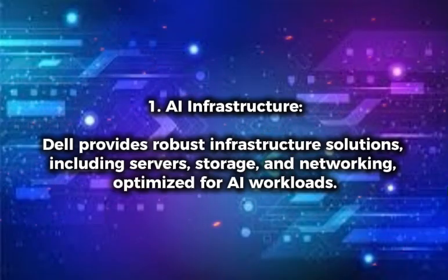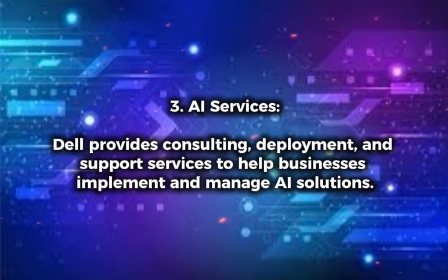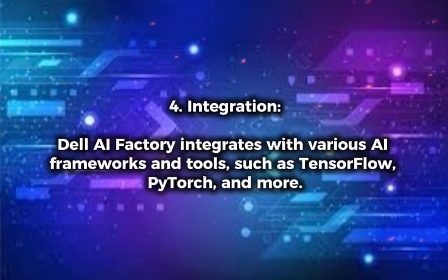Key features. 1. AI infrastructure. Dell provides robust infrastructure solutions, including servers, storage, and networking, optimized for AI workloads. 2. AI software. Dell offers a range of AI software solutions, including data analytics, machine learning, and deep learning tools. 3. AI services. Dell provides consulting, deployment, and support services to help businesses implement and manage AI solutions. 4. Integration. Dell AI Factory integrates with various AI frameworks and tools such as TensorFlow, PyTorch, and more.